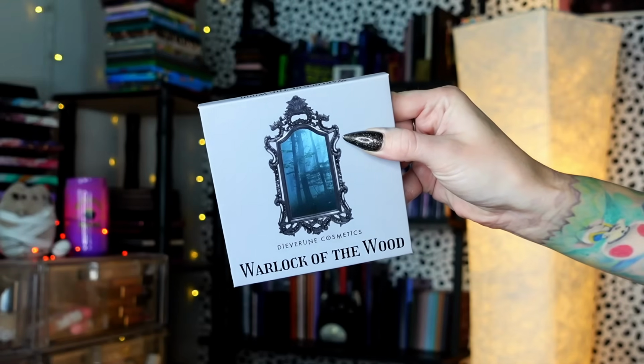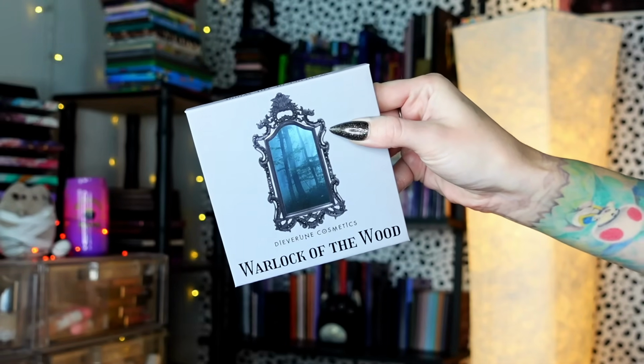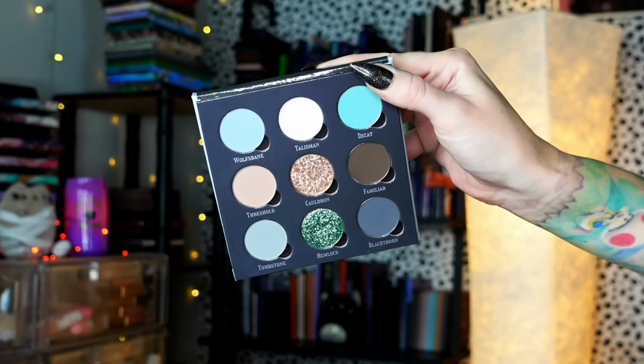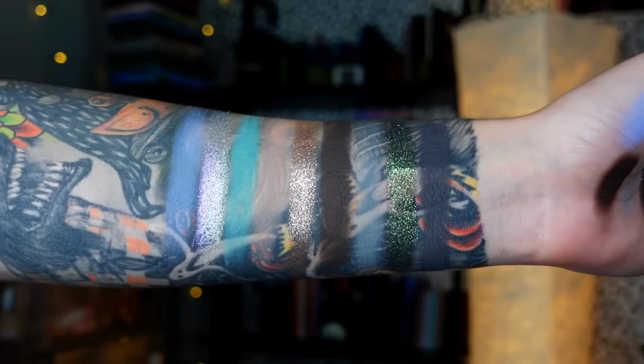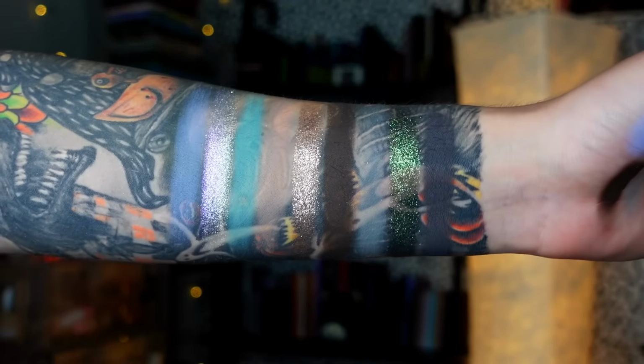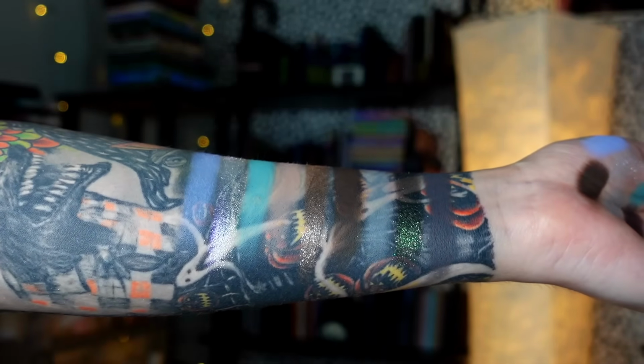And then the Warlock of the Wood is just a really nice woodsy palette. It definitely suits the name really well. I like these soft, cool tones. Love the pops of these dusty blue, teal, the emerald green. It is so pretty.